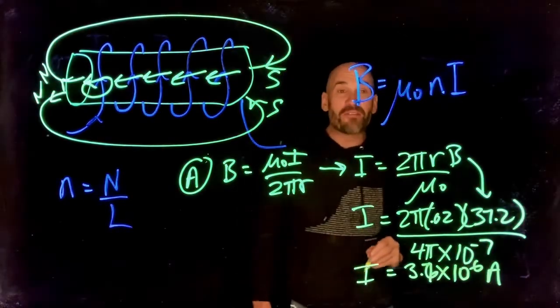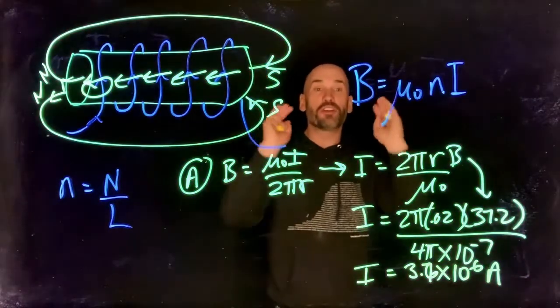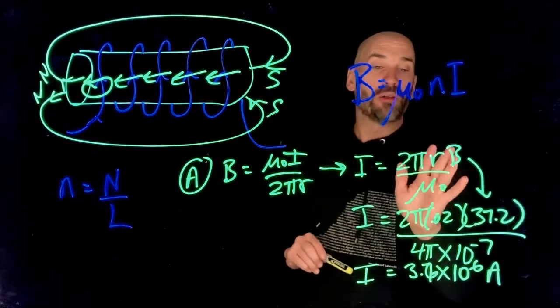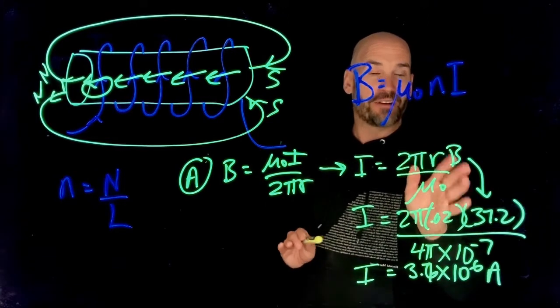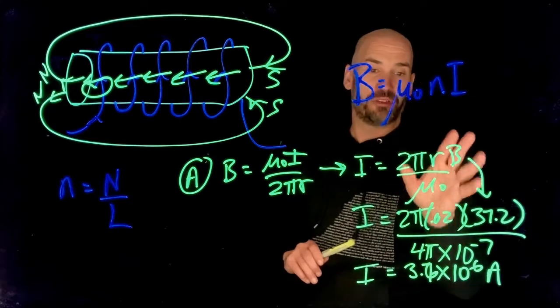That's 3.7 million amps. That's huge. That is a huge, huge current. There's not a whole lot on Earth that makes that big of a current. That takes a tremendous amount of power, especially to run for a while.